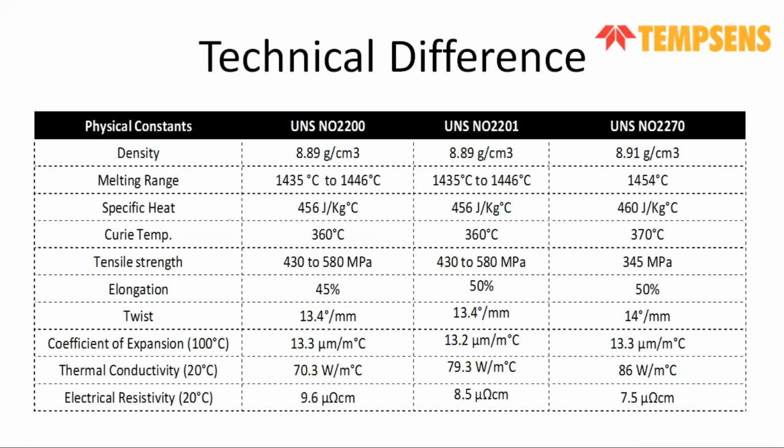Coefficients of expansion remain the same, while the thermal conductivity has changed as the percentage of nickel improves and the percentage of carbon reduces. If we go with alloy 200, the thermal conductivity is 73, while in 201 it is slightly higher and 270 is very high. If the thermal conductivity is improved, the electric conductivity is also improved. The electric resistivity is inversely related to thermal conductivity. The electric resistivity is 9.6, then 8.5 micro ohm per centimeter squared is observed in 201, while in alloy 270 we can see 7.5 micro ohm per centimeter, which makes them very low electric resistance alloys.